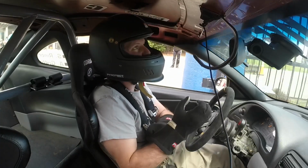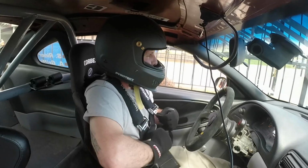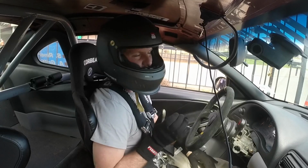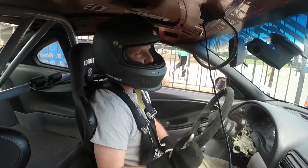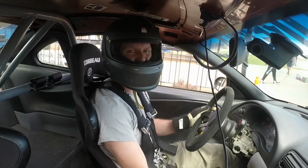All right, get ready to go. Start my first run. We will see how this course goes. There's a really sharp pivot cone where we're going to have to basically go out, hit second, downshift to first, go around it, shift back to second. So it's going to be interesting.